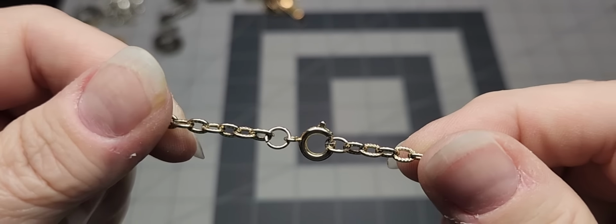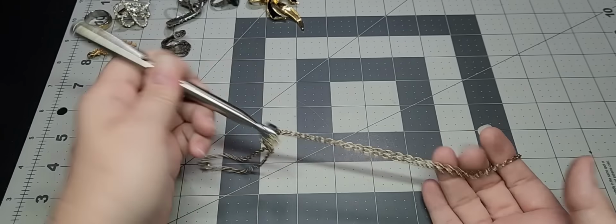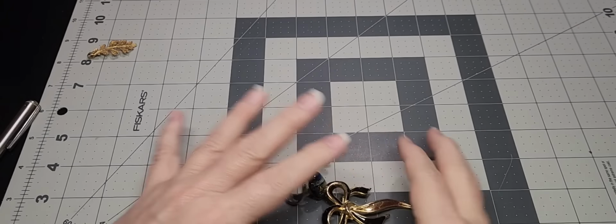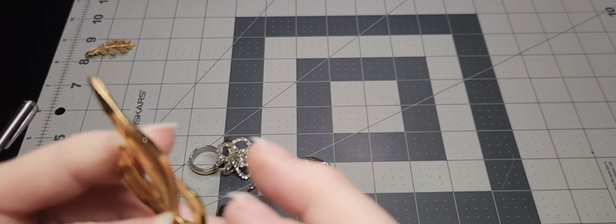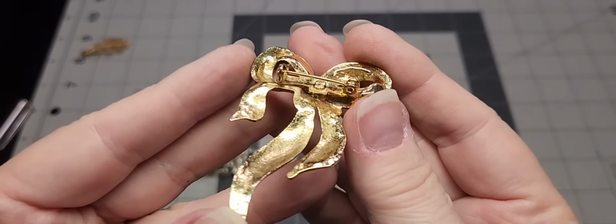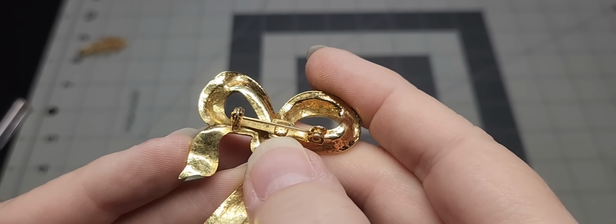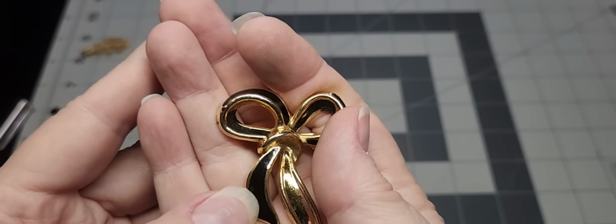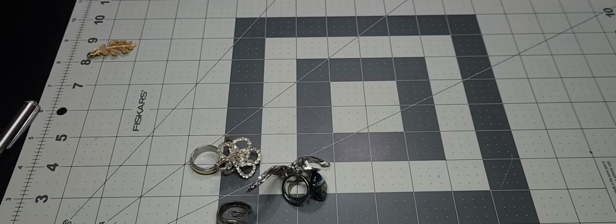Huh, this one doesn't say. This reminds me of an Avon or maybe a Monet piece. Definitely magnetic, so we'll hang on to that. And we have a bow that wants to stab me. Goodness. Lockdown. Okay. So no make or mark unless you count this little flower star thing in the middle. Pretty good condition. Just needs to be, I think, wiped down. I think it might have a little bit of something that can come off. So good, that's awesome.